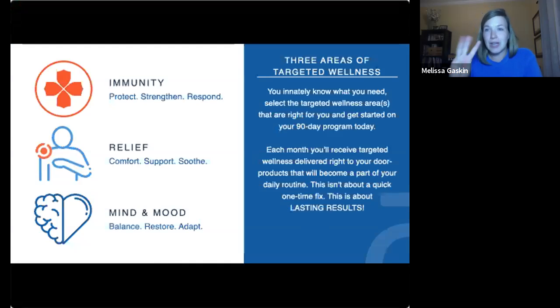So there are 3 areas of targeted wellness that are available on October the 1st. Immunity: protect, strengthen, and respond to any form of threat. Relief: comfort, support, and soothe. And then mind and mood: balance, restore, adapt.